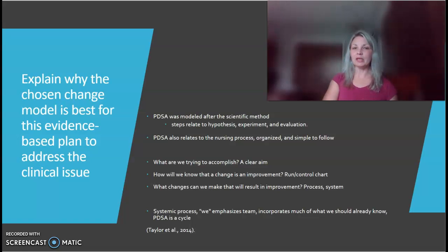Our nursing team felt that the PDSA model was the best change model to address the issue of medication errors because it is very simple, organized, and has minimal steps. It's very straightforward, and it's continuous. It's a cyclical process, and it's continuously repeated. PDSA was modeled after the scientific method: hypothesis, experiment, and evaluation. This process is also very similar to the nursing process. The PDSA cycle also uses the term we and emphasizes teamwork.